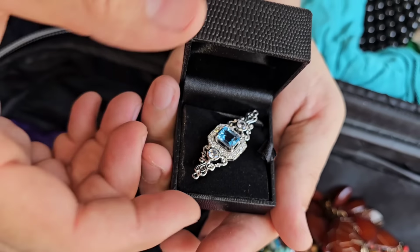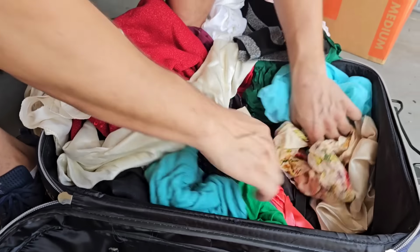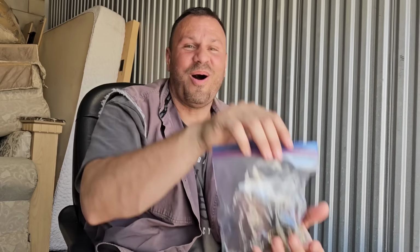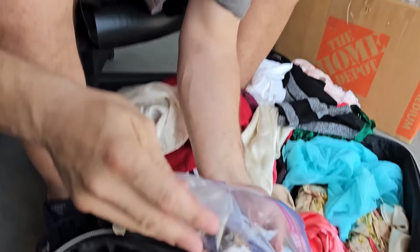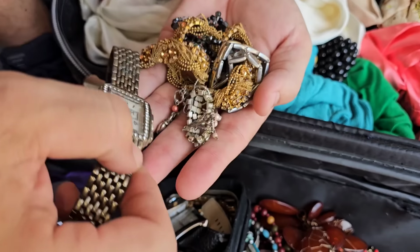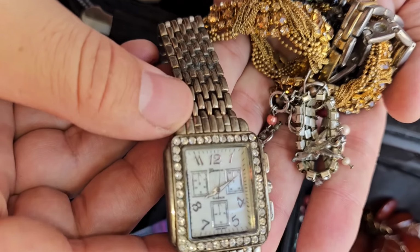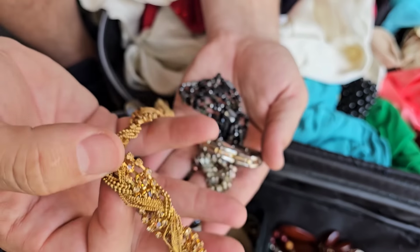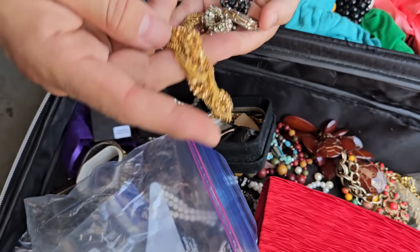Wow. Oh, man. Oh, my goodness. I just found another one. Another one. This is no joke. Holy cow. I think that's an old Geneva. Maybe. Maybe not. Oh, wow. That's pretty, this piece.